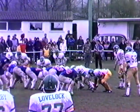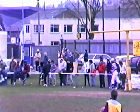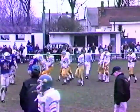The field goal goes wide. They trail by 6 points. There are 2 minutes left on the clock.